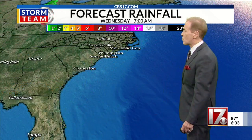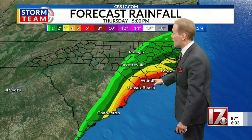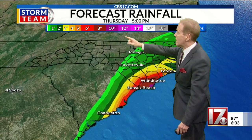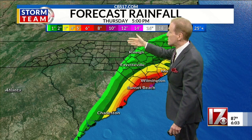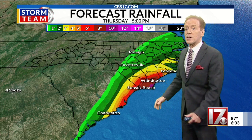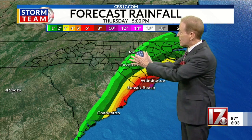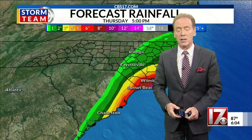As a matter of fact, the latest rainfall forecast doesn't show much in Florida, but does pick up in Wilmington, Sunset Beach, 8 to 10 inches of rain. But look, by the time you get back to Raleigh and Fayetteville, just an inch or two. So we could survive that. But obviously the storm has been unpredictable already and could shift in or could shift out. So we'll just have to stay on top of it over the next several days.